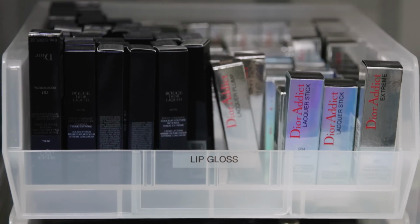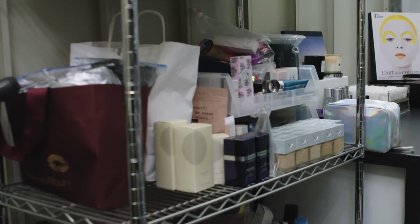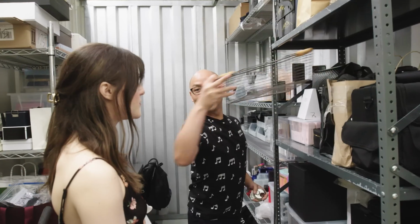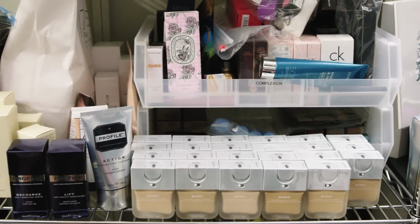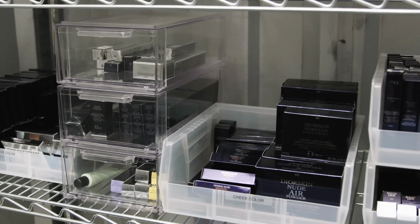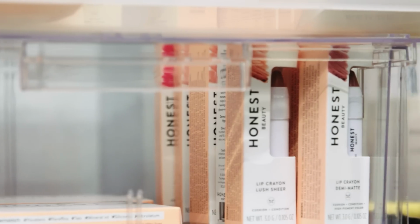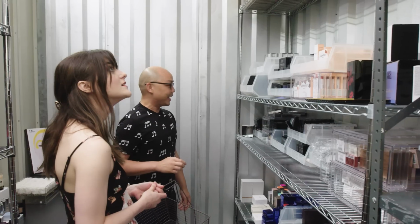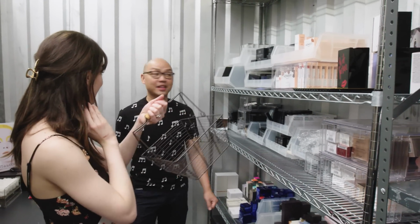So come on in. It's a whole room. It's the size of my apartment. You're gonna go shopping. What do you mean? You're gonna go shopping because I have so much stuff. Oh my gosh, I am in shock. Look at these shelves. You have like a Dior and Honest Beauty store in the storage unit. Are you the luckiest man in the world? I am. And for all my girlfriends who need stuff. They all go shopping.